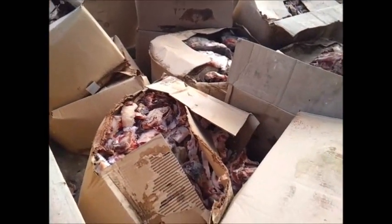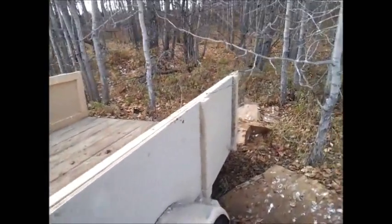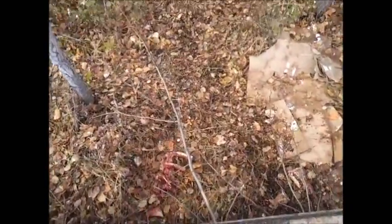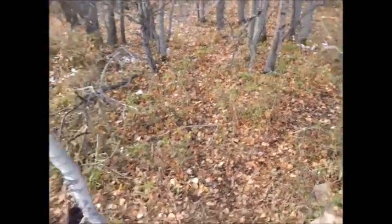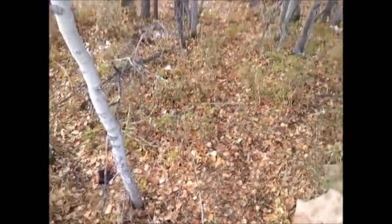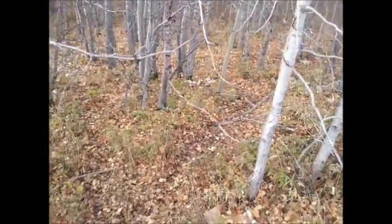Okay, I'm just showing you guys here the bait. It's all frozen in boxes this year, but it's the same thing. All kinds of butcher scraps, and this place has been baited now. This will be number 5, I believe, and you can see nothing's left ever. Just pounded down. There's no grass growing anymore, nothing, and all the trails going out, all made by coyotes.